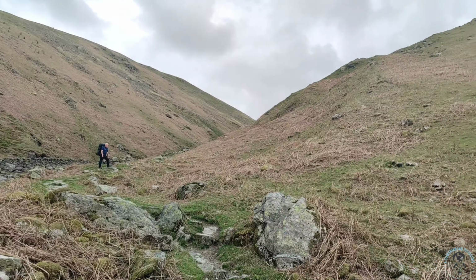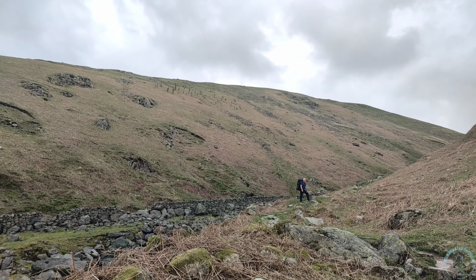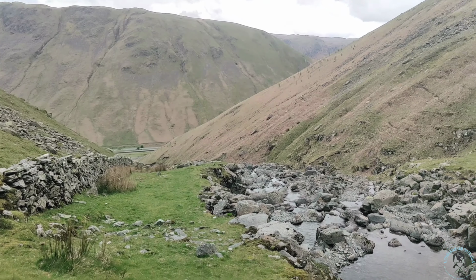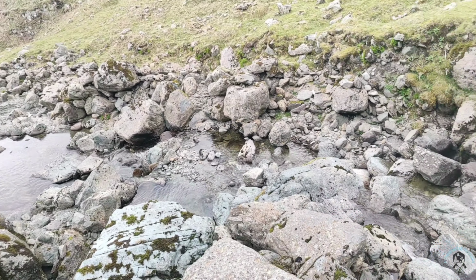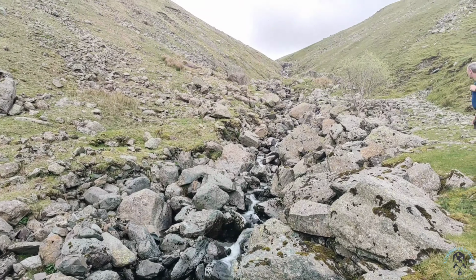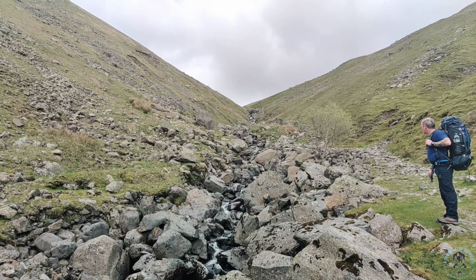But yeah, we're just basically walking up between Seat Sandal to our right and Dollywagon Pike to our left, just following this wall. We are gaining elevation quickly now and we're walking right beside this lovely river. Quite low given the time of year really. I would expect it to be flowing a lot quicker and a lot more full. Yeah, I reckon we're maybe approaching halfway to the Tarn now.